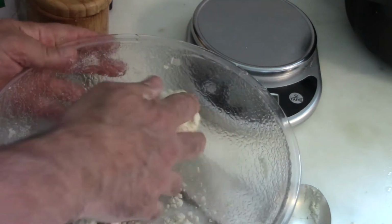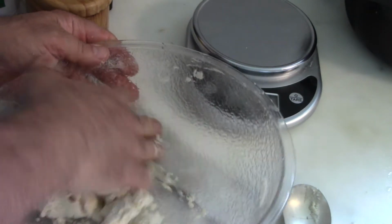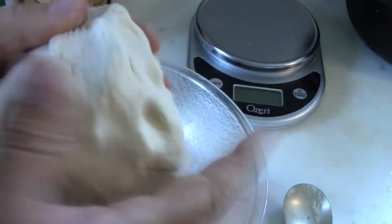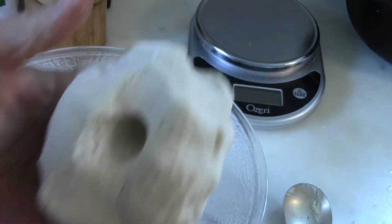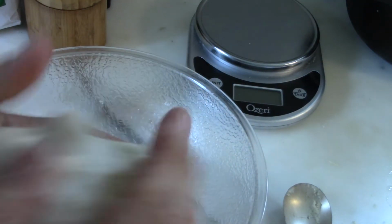You remember Play-Doh? It's like that, without the fuchsia tones. Okay. Knead it up for a while. Again, this is not like a bread dough. Okay? It's not going to rise or anything like that. No yeast. But we do want to let it rest.